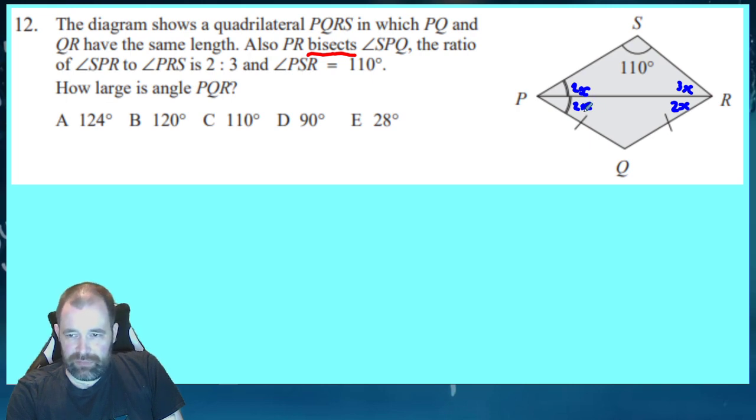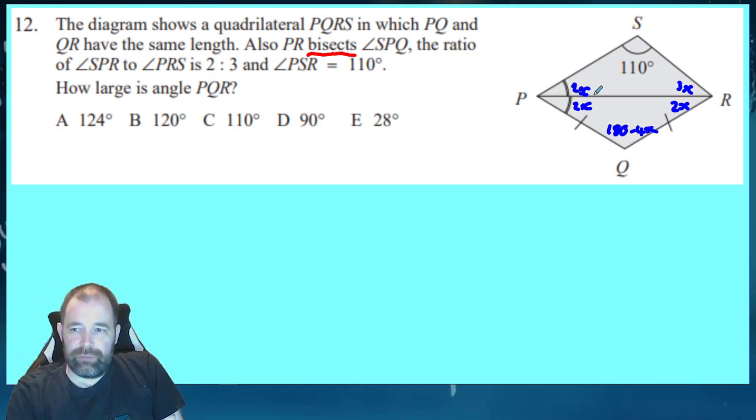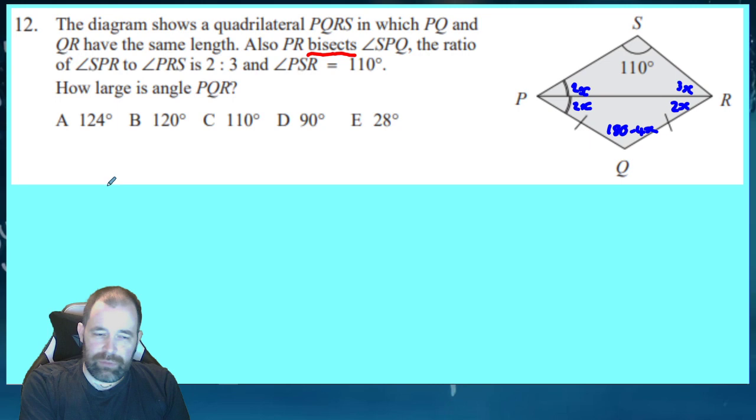x is just some angle. And these are the same. And there you go. So this angle here is 180 minus 4x. How large is angle PQR? So if we can work out what x is, we've got all these angles in terms of x, because these two are the same. These two are the same because of isosceles triangles. This is 180 minus these two added together. And this angle, for every two of these is three of these. So we've labelled all the angles. We know that they all add up to 180.